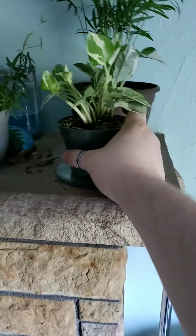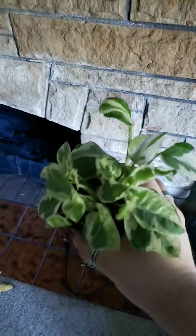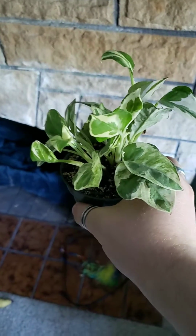Again, other people like to call it pothos, but I prefer to call it pothos because I think that it sounds more phonetically correct. You can see the beautiful variegation here.